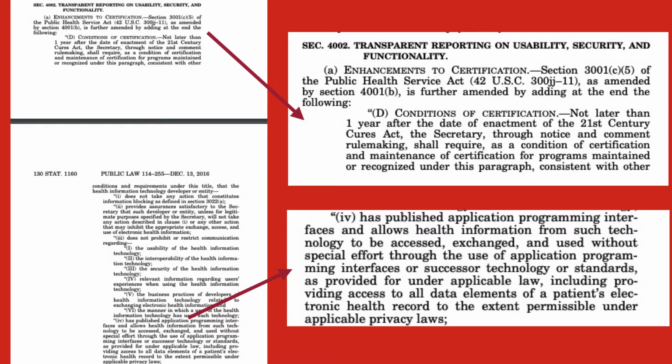So, section 4002, which is enhancements to certification, is about how electronic health records become certified as electronic health records in the United States. It says that a condition of certification requirement was placed on it. And it said that no later than 1 year after the enactment of the 21st Century Cures Act, which was December 2016, so by now, by the time you're listening to this, the Secretary, through notice and comment rulemaking, shall require, as a condition of certification and maintenance of certification, i.e., that if you're going to be certified as an electronic health record or maintain that certification, that the electronic health record creator has to publish application programming interfaces.